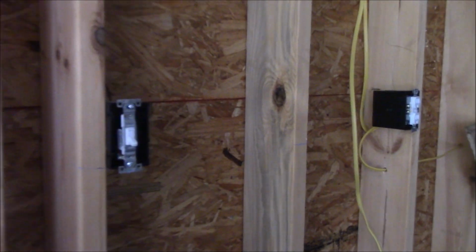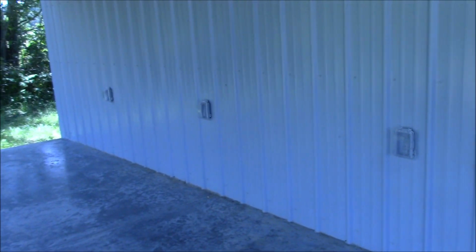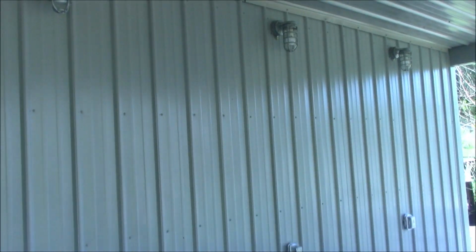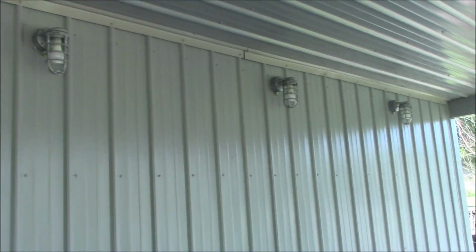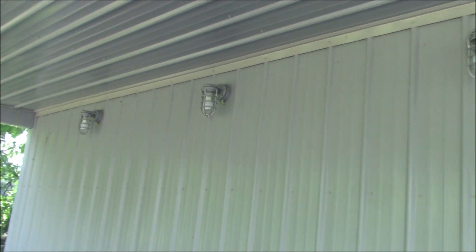Let me step out back here real quick. Unlock the door. They've got 6 lights and 6 outlets out here on the back. And still got a little pile of dirt, still working on that. But they've got all their outside lights and outlets completely done. Everything on the inside is completely done.